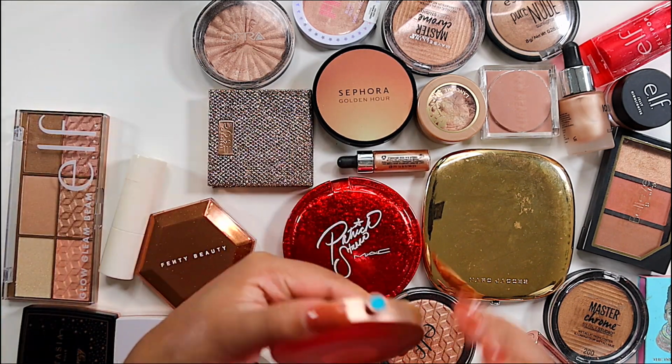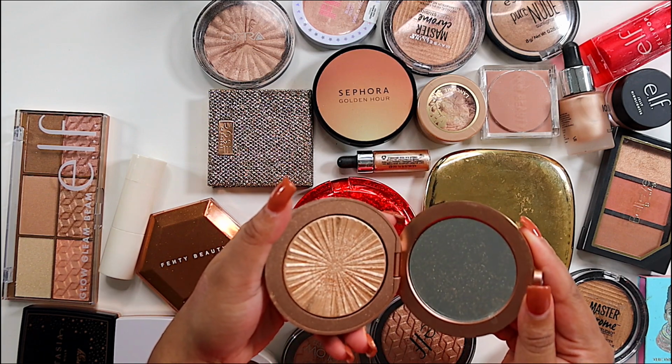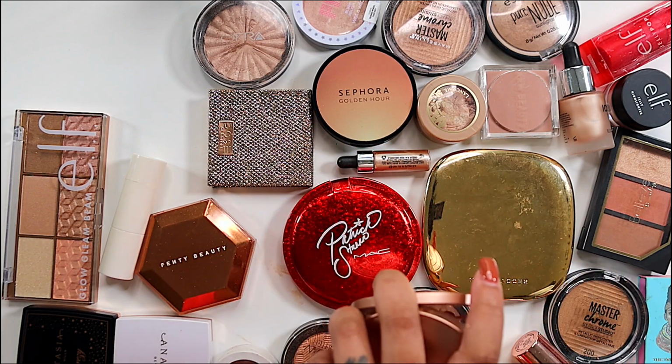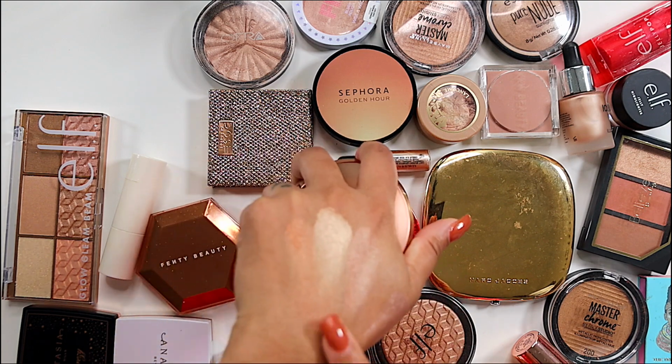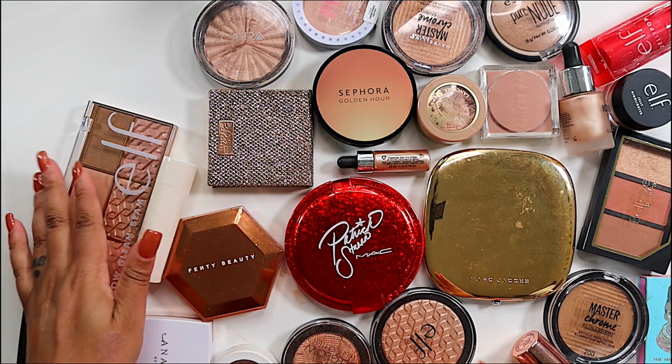I do want to keep the Bronze Goddess by Estee Lauder. Absolutely love this one. I think it's really close to Whisper of Guilt too. Let's see. Bronze Goddess. That's like that gold. Look at that. That's like that gold shade. We're going to keep that one.